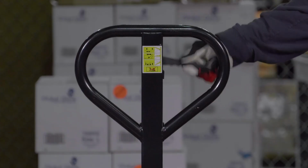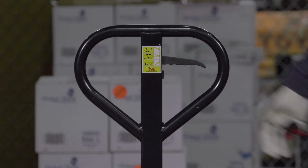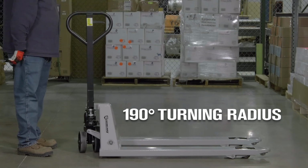Easily lift and move loads with the spring-loaded 3-function handle with comfort grip. Maneuver loads smoothly in your shop or warehouse on the non-marking 7-inch poly steering wheels that deliver a 190-degree turning radius.